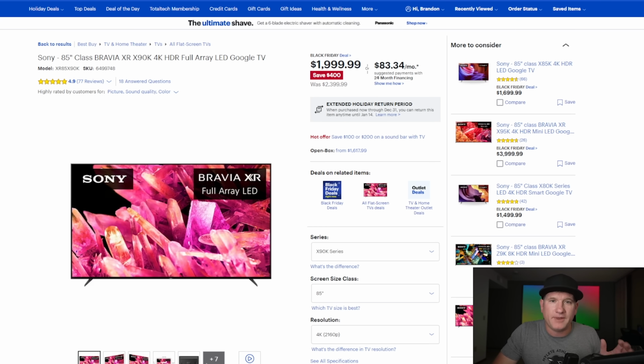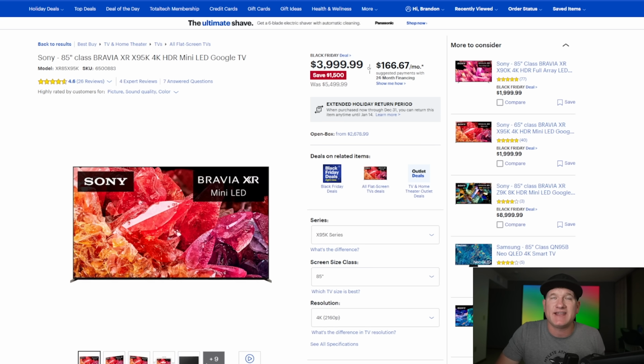And if you want to go bigger than the 77-inch and you want to get a TV that's a really good deal, this Sony X90K at an 85-inch is now $2,000. So if you remember, I showed you two 65-inch Samsungs that were $2,000, but this is actually an 85-inch for $2,000. And I can tell you, it's a pretty good TV. It's a very bright TV. It is not mini LED, but they do have a mini LED in the X95K.